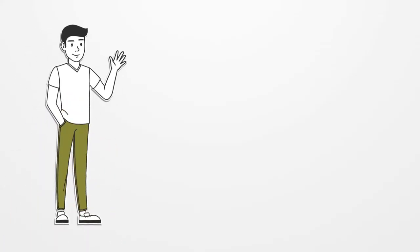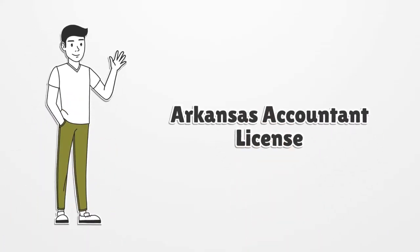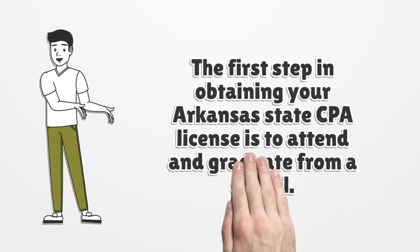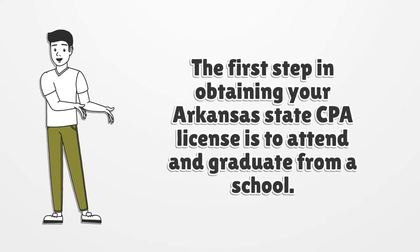Arkansas accountant license. The first step in obtaining your Arkansas State CPA license is to attend and graduate from a school.